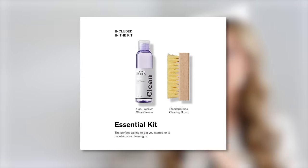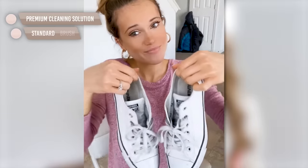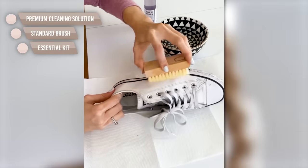I don't know what it has been recently, but so many people have come back to me and said that this sneaker cleaner has changed the game. I shared this a little while back, and I've tried out a few shoe cleaners that just really didn't seem to work, but this one is a game changer.